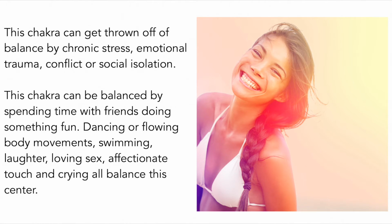Dancing is awesome for this. Just put on some music and just let your body move. Doesn't matter if you're a good dancer, really doesn't matter, especially if you move your hips a lot. That energy center is just in love with those kind of movements.